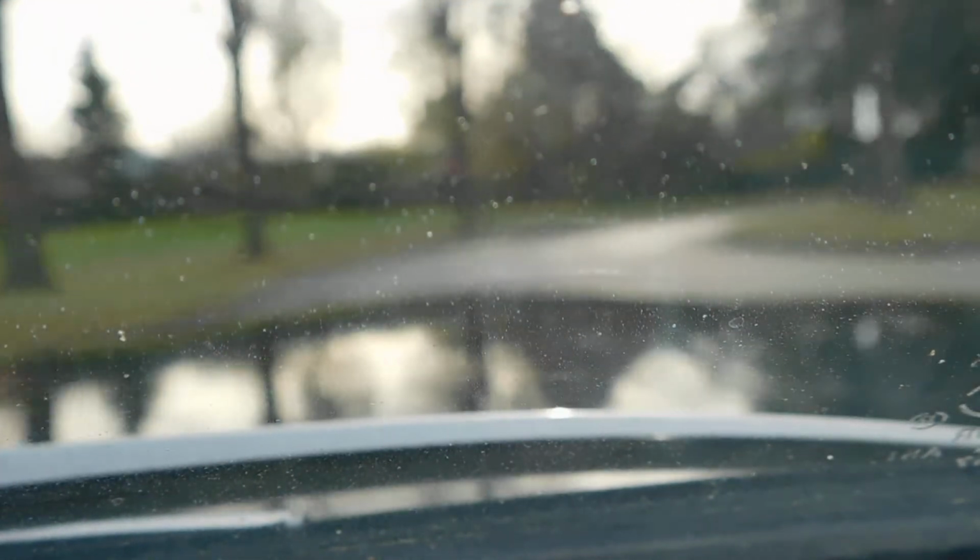Fall color stroll. A beautiful fall day out. About 12 degrees outside, partly sunny. We're in Fairfield Park. Just leaving it. We've had beautiful weather the last few days.